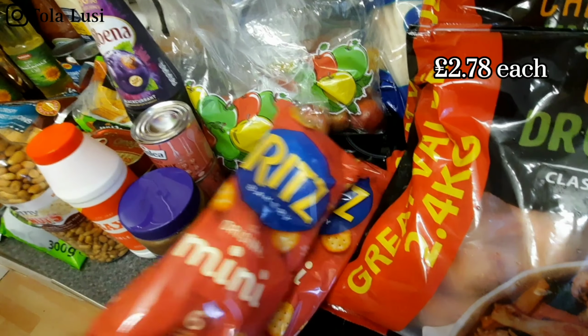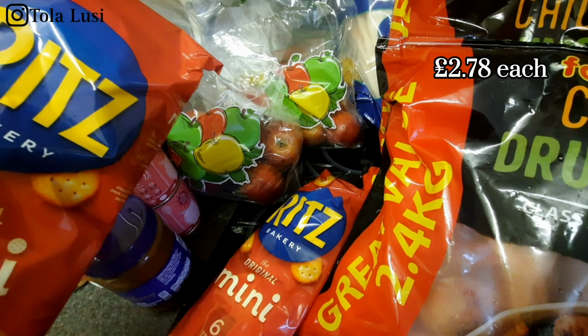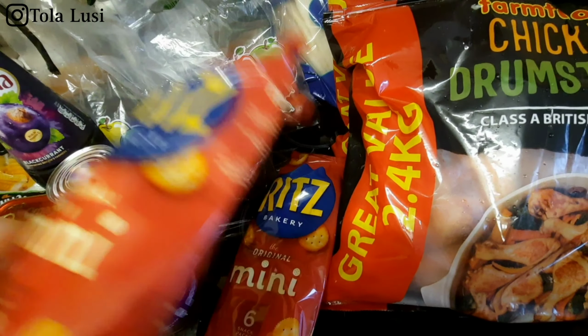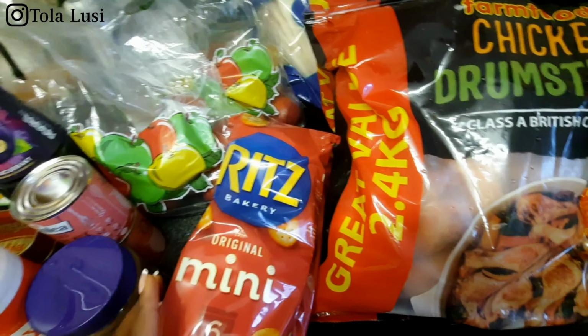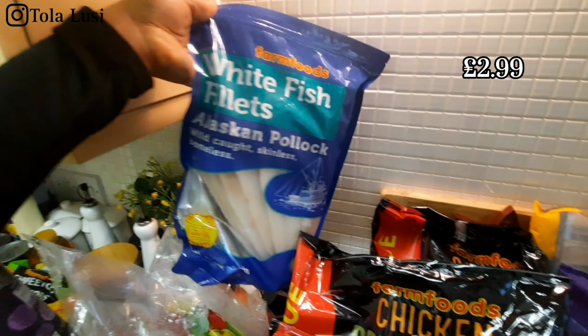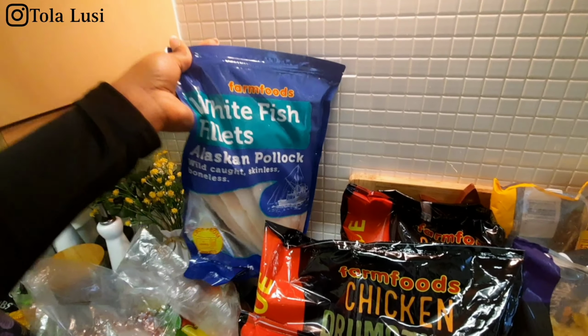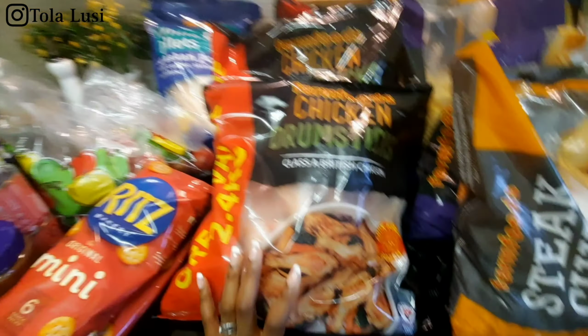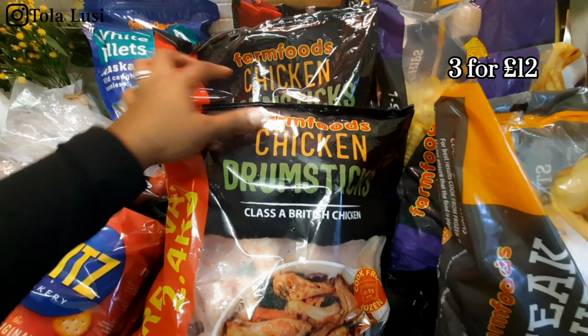We also have some Munchables for the boys. So this is for one of them who takes snacks to school, and then we just have the rest to snack on later on. Picked up some white fish, and this is just to augment with the chicken that we are getting this month. I wasn't able to get the mackerel at the African store, so I bought this at Farm Foods. And this was on combo.